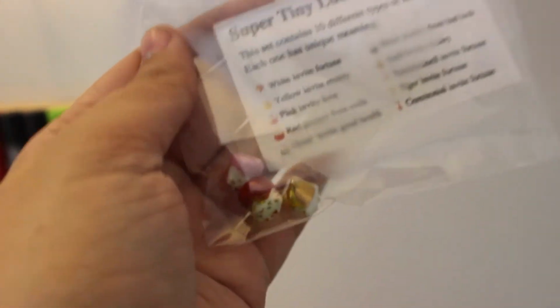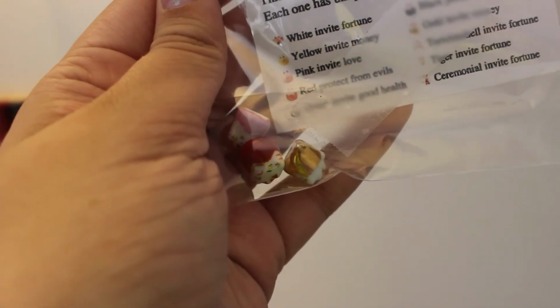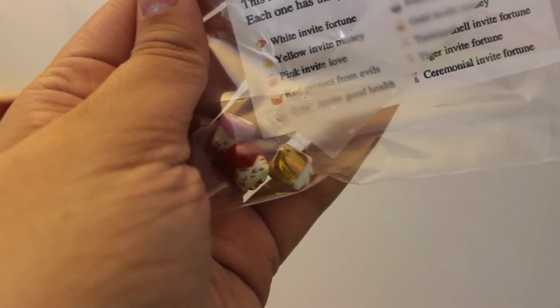And then up there on that shelf are my 3 lucky cats I have for terrariums. Pink for wishes, pink for love, gold for wealth, and the red one for warding off evil spirits. So these are the lucky cats. I got them at the Japanese market, and yeah, they'll go in terrariums that I make when I put them up on these shelves. So that's cool.